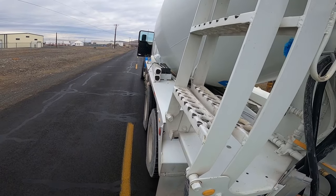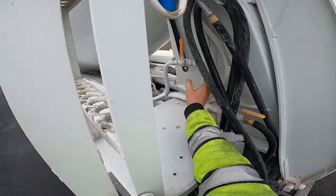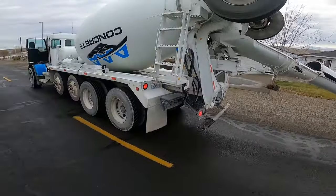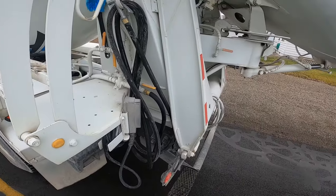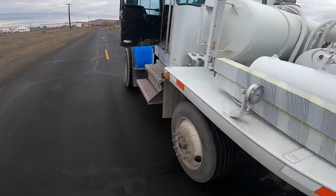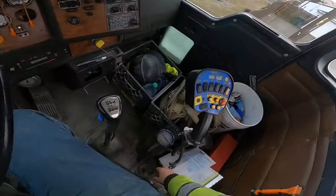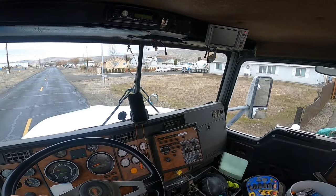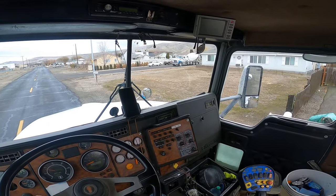Check the slump. It's a little dry, I'll put some water in. This is the slump meter, down here, and I have one outside too that I was looking at. A slump is how you measure the consistency of concrete, the wetness. You measure it in inches. So basically, the bigger the number, the wetter the concrete.